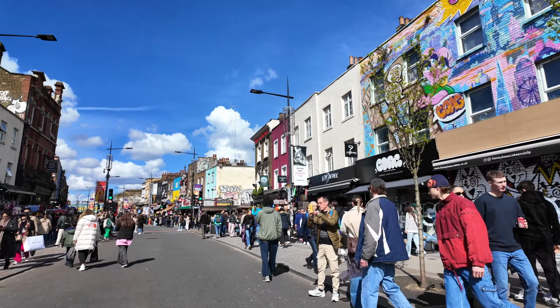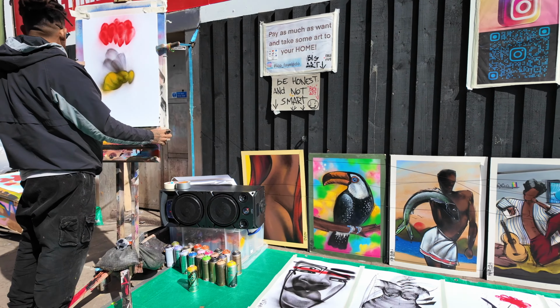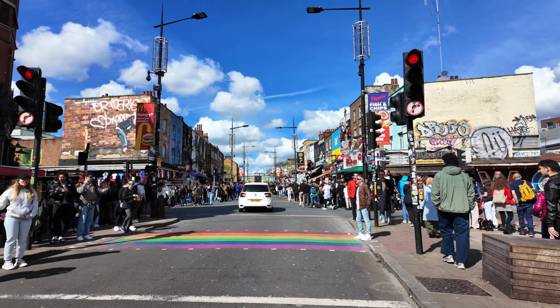When we arrived in Camden, the sun was shining and we bumped into this lovely artist and bought this cool painting before making our way towards the markets, squeezing past the crowds as we went.